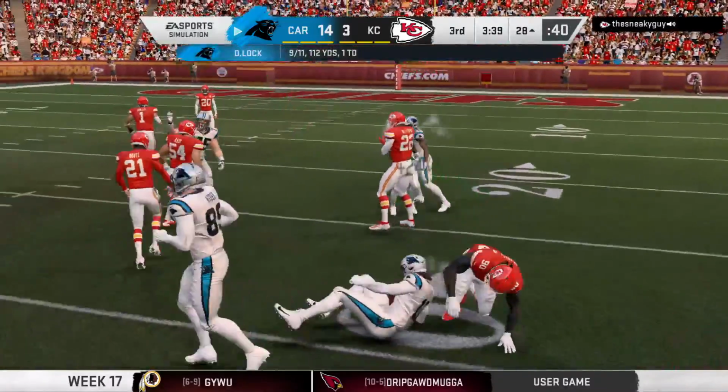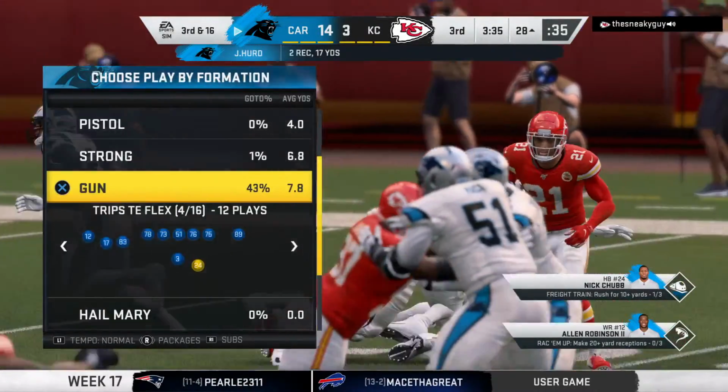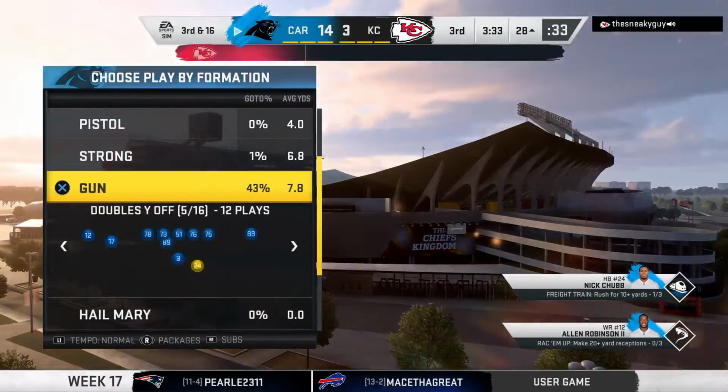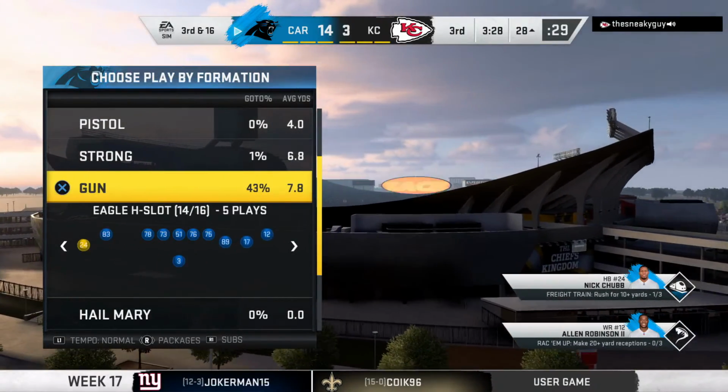And he'll take this inside the 30 to about the 29, maybe the 28-yard line. He'll get 3, but it leaves him with a big hole here on third and very long. Brings up third down.